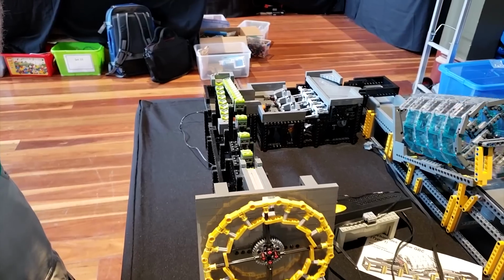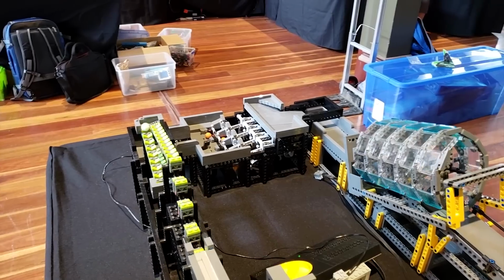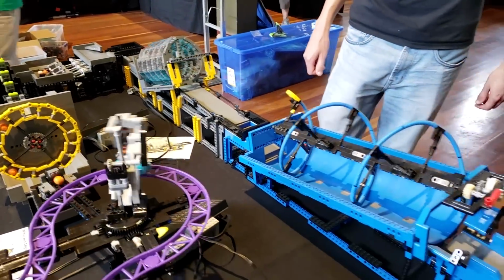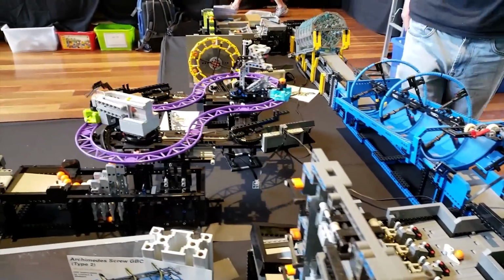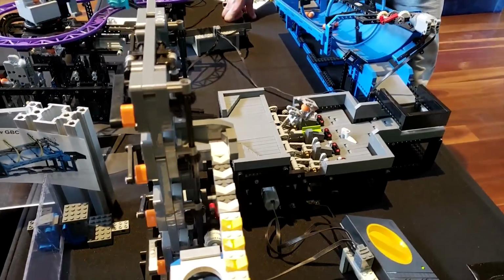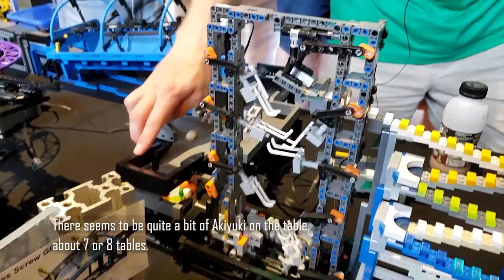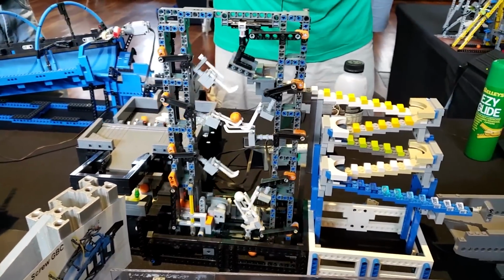Then we lead on to wheel and steps. Lift triggered by stuck ball. Another Archimedes Screw and another one, probably the version 1s and 2s. We might need a few more balls here. So definitely the Akiyuki corner here, which is all working well together. There's quite a bit of Akiyuki on the table here, like 7 or 8 tables of Akiyuki. Yeah, it's come up really nicely looking here. People can really see them all well together.